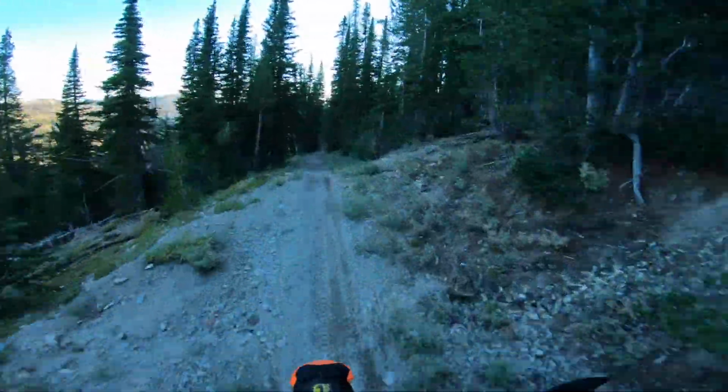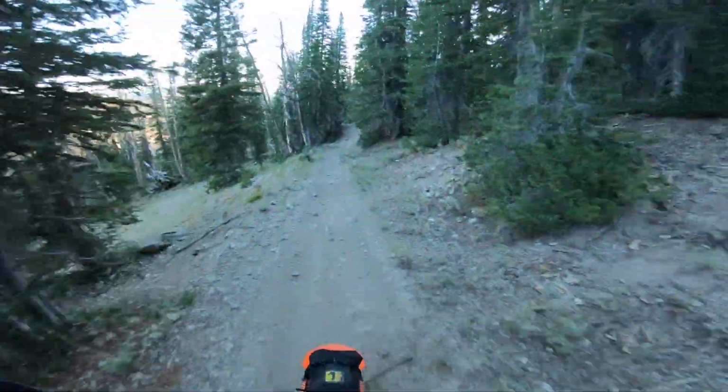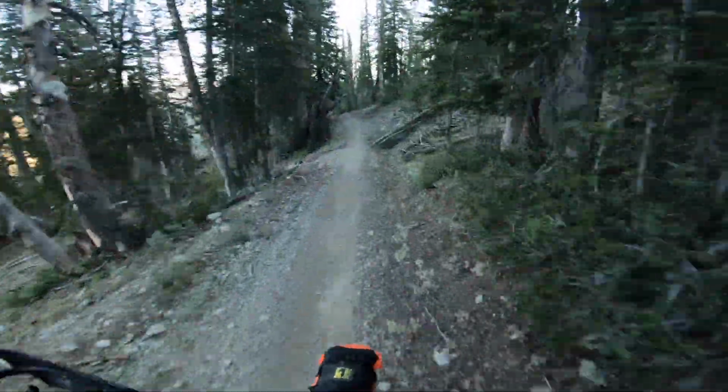Now we're descending down to Smiley Creek.